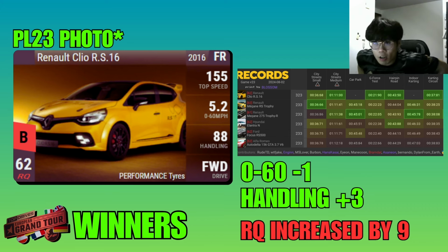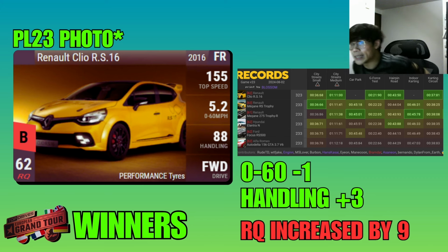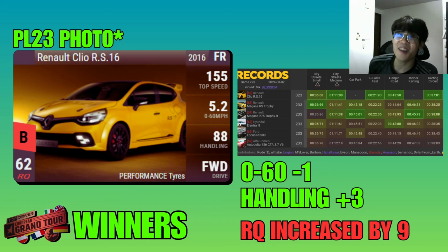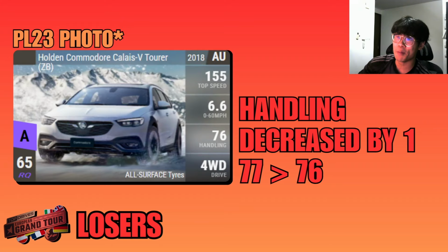I don't know if this car still has the motorsport tag, but this car used to be seen as the joker car for the motorsport carbon fiber. It was like one of the few ultras that nobody wanted, but I can tell you now that the Renault Clio RS 1.6 is a car that I want now. It is useful.